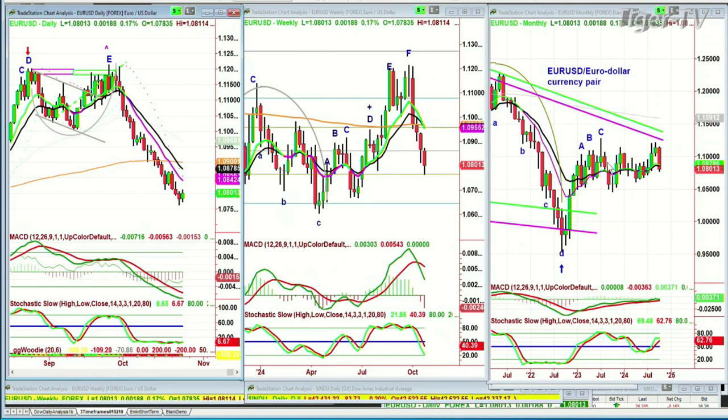If you look at the monthly chart, it says, hey, a rectangle formation can last a lot longer than your patience. And so the euro is still very weak, and the technicals are still, the stochastics only at 6%.